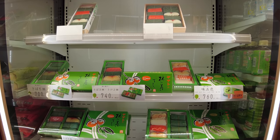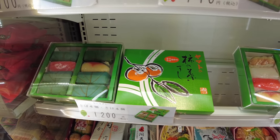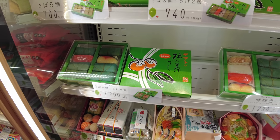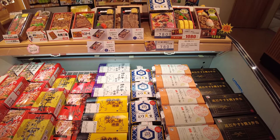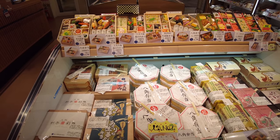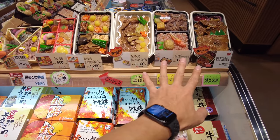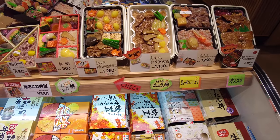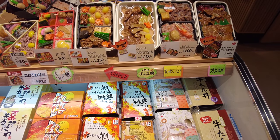And this is the bento with sushi style, but it's a bit special. Kaki no hazushi. And those are the beef bento. Love to see all the bentos here, because usually when I come over here, most of the bentos are sold out. So those four bentos, you can make it hot. Seems like all the bentos are better than what I had when I ate it on the local train trip.